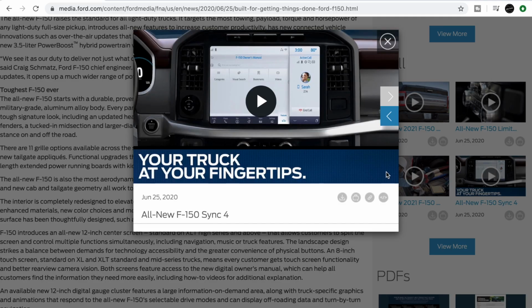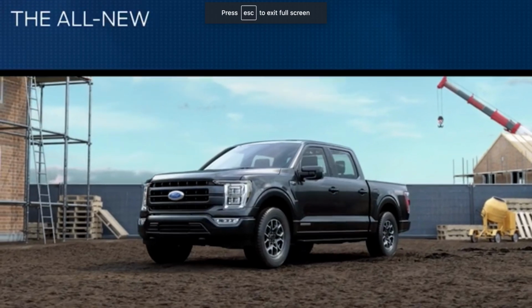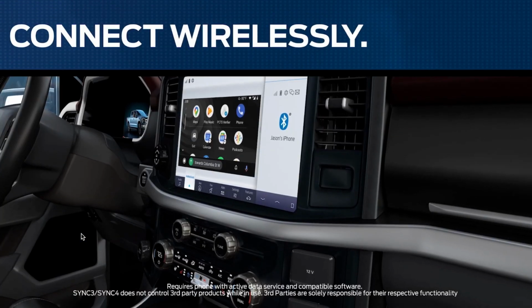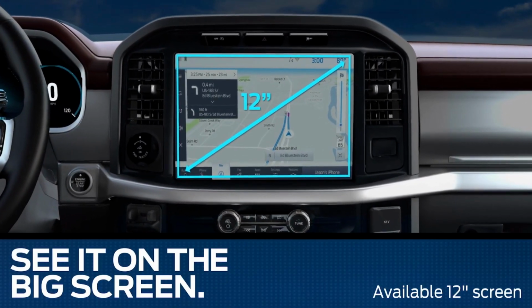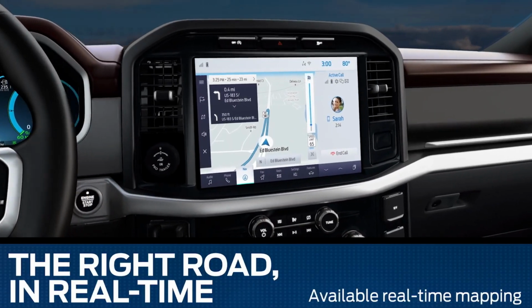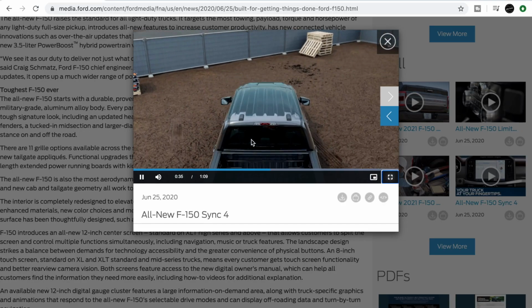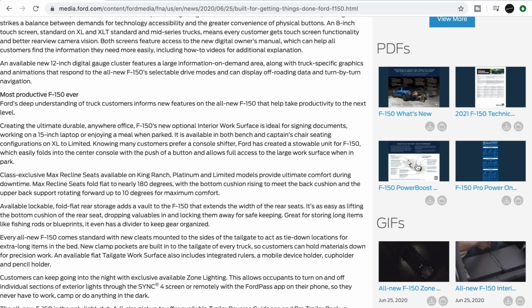And then the Sync 4. I don't know. Do we really care about this? Do we really want to watch this? We're not going to watch much of this. All right. Enough. We know it looks good. Sync 4. What is Sync 4 about? Smarter than ever. Wireless connection, cool. I don't know what that means. 12 inches, okay. Voice recognition, anything game-changing, real-time mapping. Looks pretty. Someone who's smart and studies this more than me will know, and they'll be sure to tell me in the comment section, I'm sure.